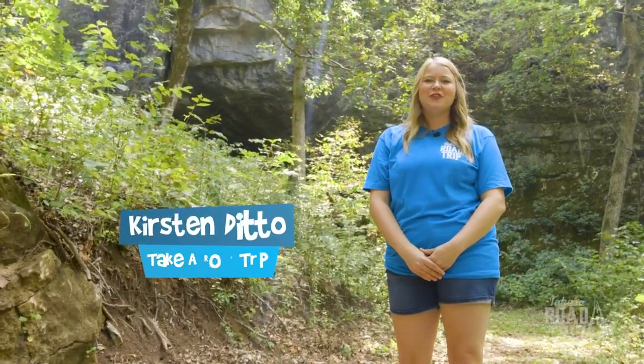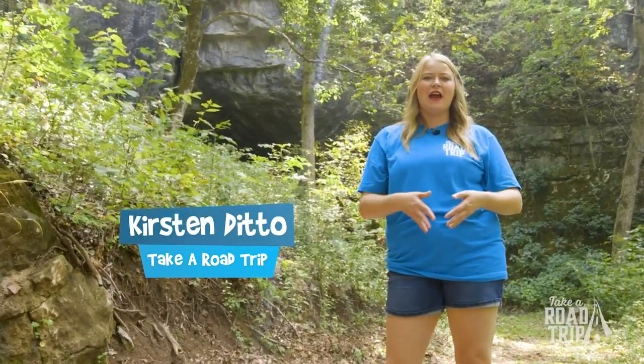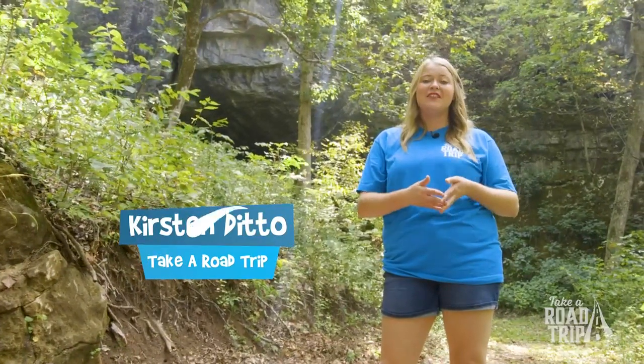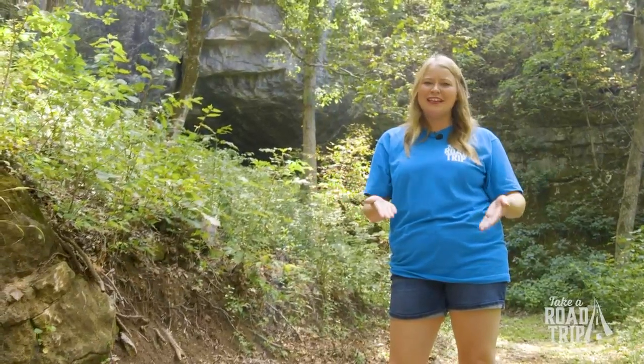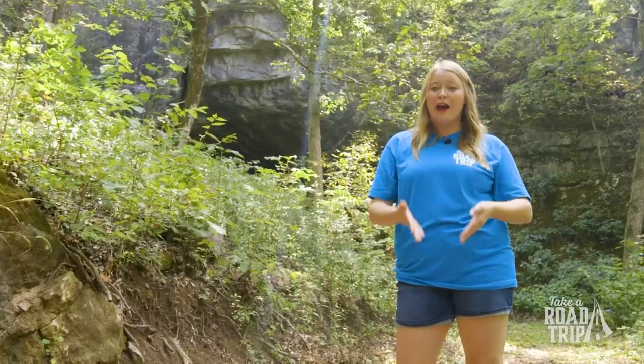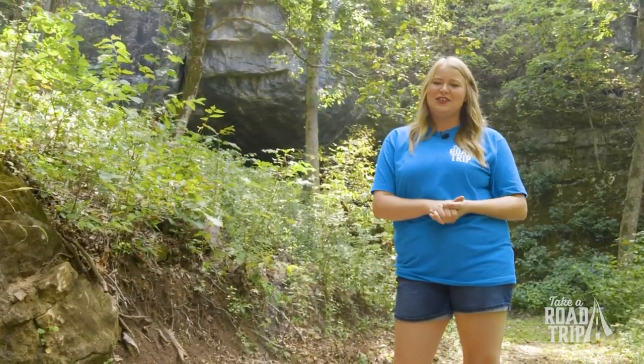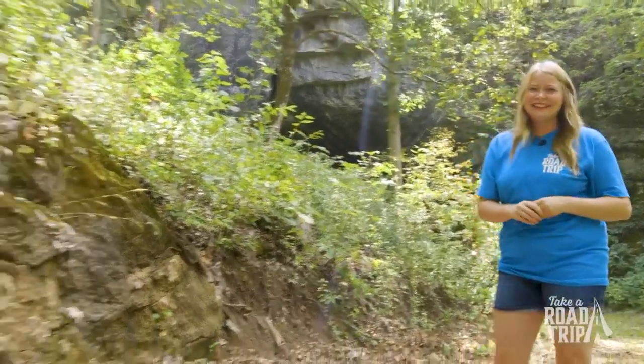Today I've taken a road trip to Cushman, Arkansas, and we're going to explore Blowing Cave. I'm so excited to learn about this cave. I've heard it's huge. We're not gonna get to show it all today, but we're gonna learn about how you can come take what they call a wild tour, and we're gonna learn a little bit about the mystical history that it has as well. Let's get going.